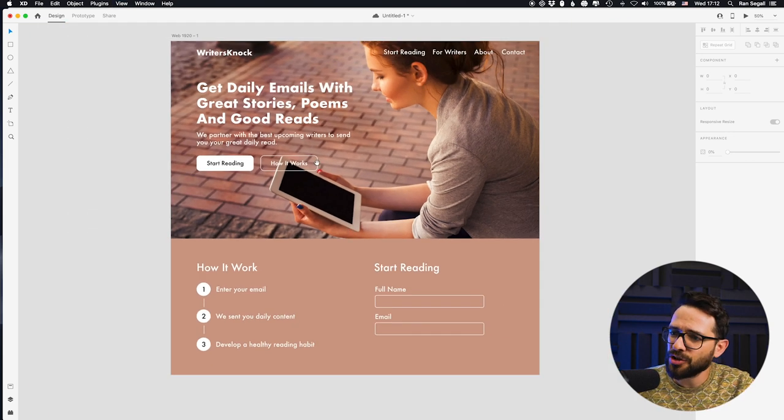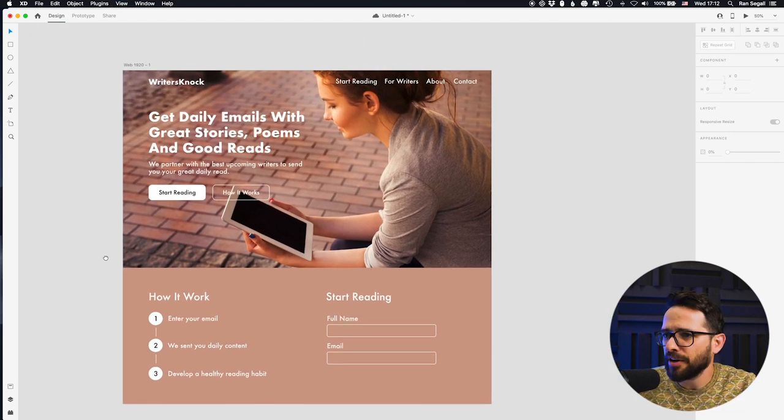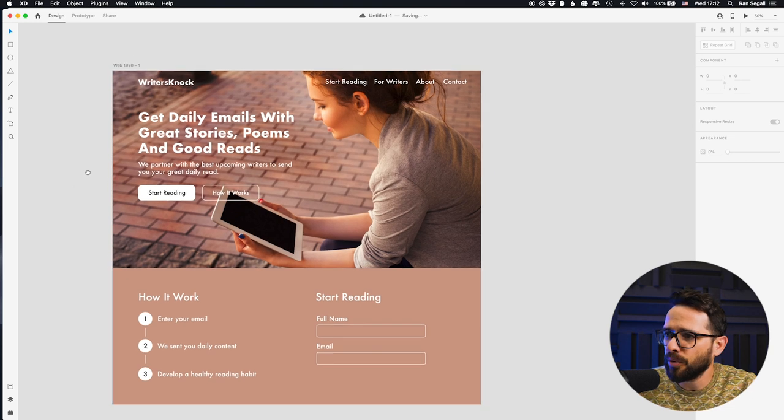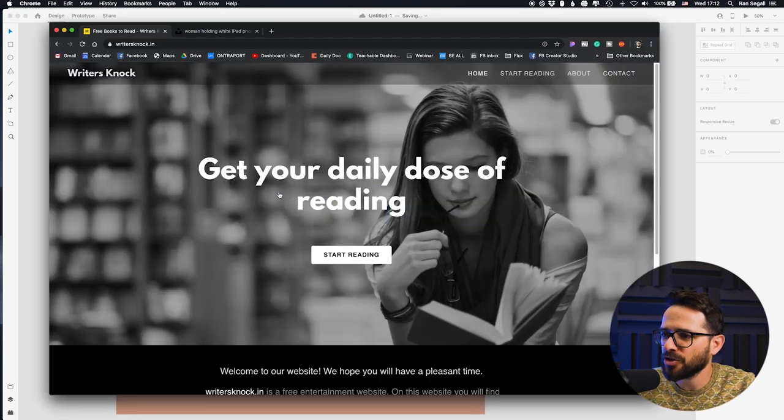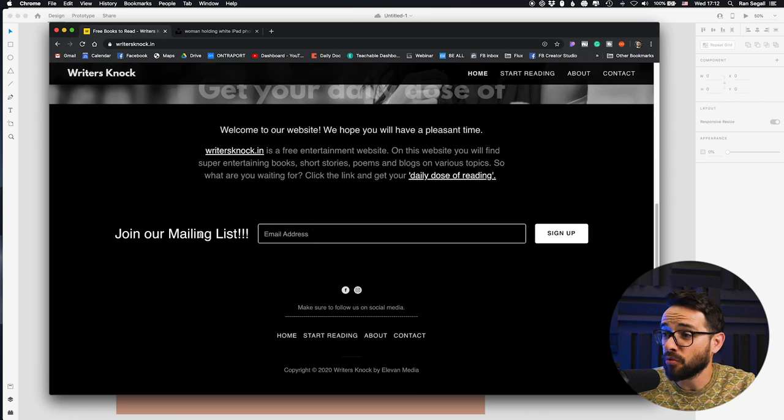Well, I'm not sure I improved it that much, but again, I think with a better layout, image, and messaging, this website can be much clearer than what we're seeing right now.